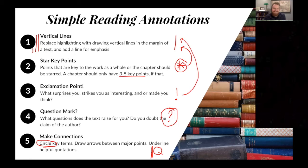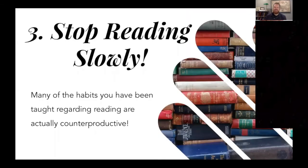So let's talk a little bit then about the actual process of reading slowly. This is going to sound like a little bit of a ridiculous statement, but the number one key to help you stop reading slowly is to stop reading slowly. What I mean by that is that the American school system has trained us to read hooked on phonics style. And what hooked on phonics style is that we pronounce the words that we're reading in our head as we read along. And if you pronounce the words that you read as you read, you can only read as quickly as you can speak.